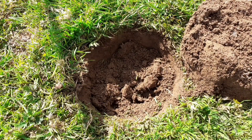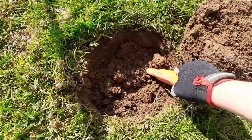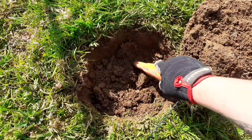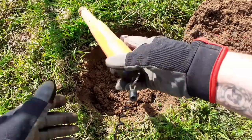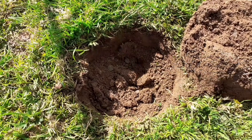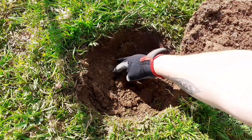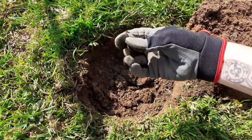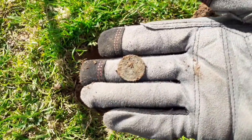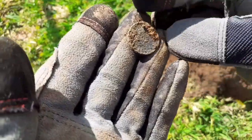On to a 15, 16 here. Double it. It's there. Oh, hello. Oh, hello. I don't even know if you can see that on film. Oh, sorry, just popping stuff away. Look at that. Is it a coin or a button? Oh, it looks like a coin.